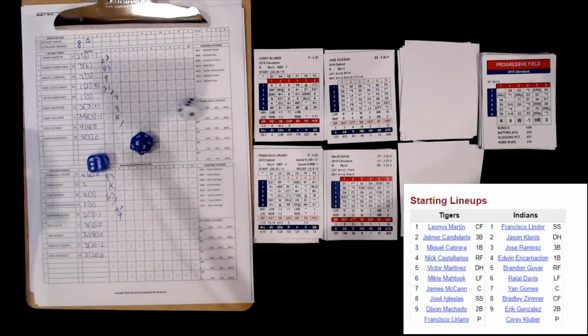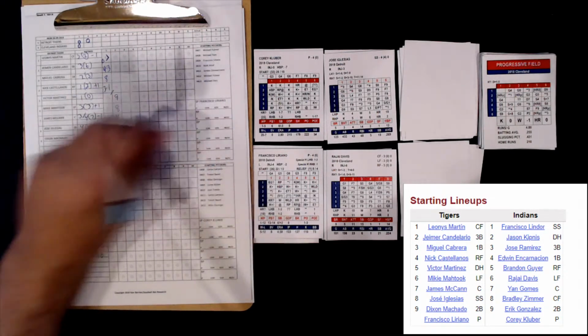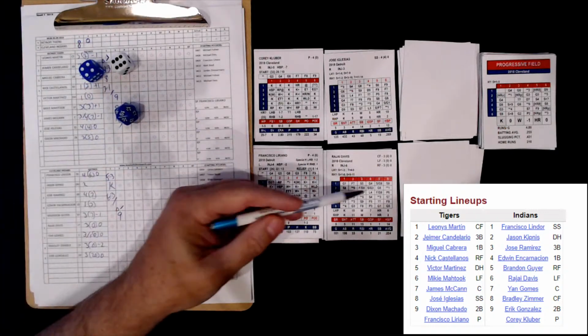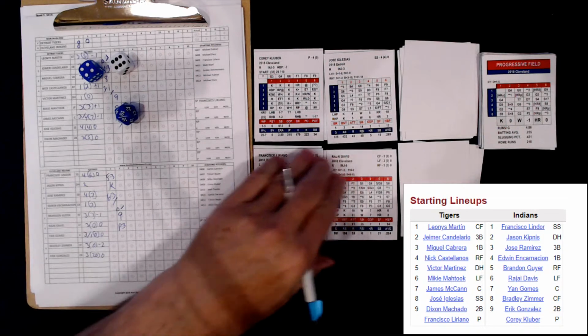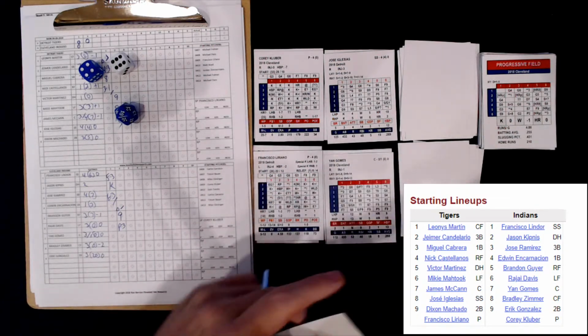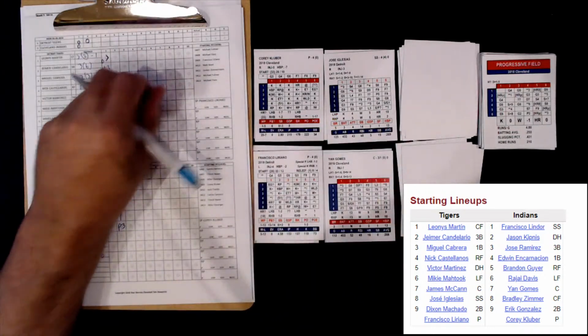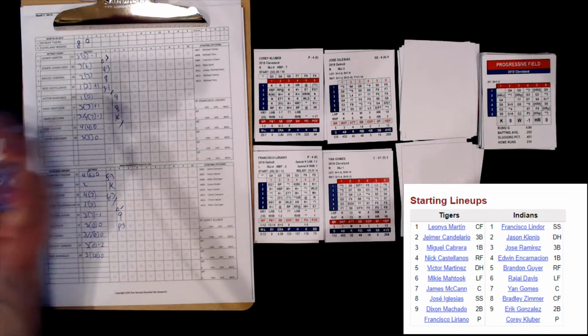Rajai Davis, 6-5 against the righties, a blank. 4-6, and they popped it up high in the infield. Who's gonna call it? It's gonna be Cabrera, and he will make the catch. 2 outs now for Yan Gomes.